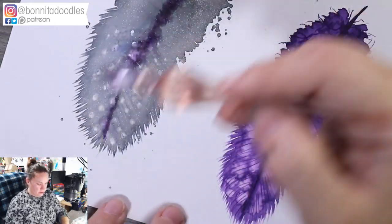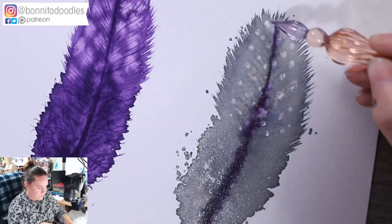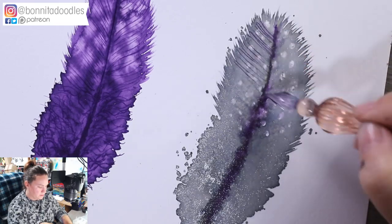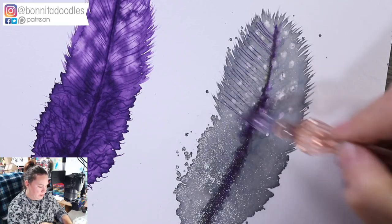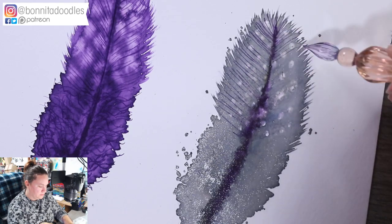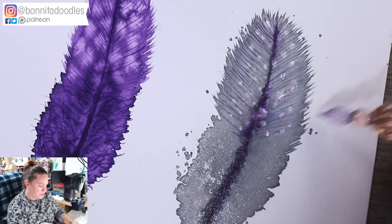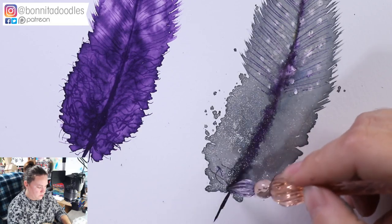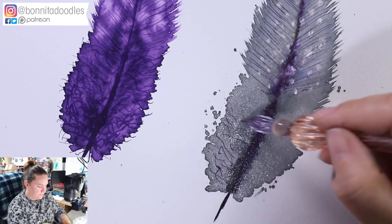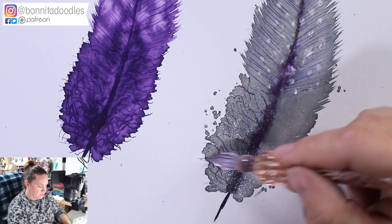So if we do this on our other feather, going in the other direction so I don't have to lean over, so you can see. But again, it's just another technique that you can use with these pots or the pens or any inks. You can even use them, I'm sure, with the alcohol inks. I haven't tried that yet. So if you've got the re-inkers, you could probably use them for that as well.